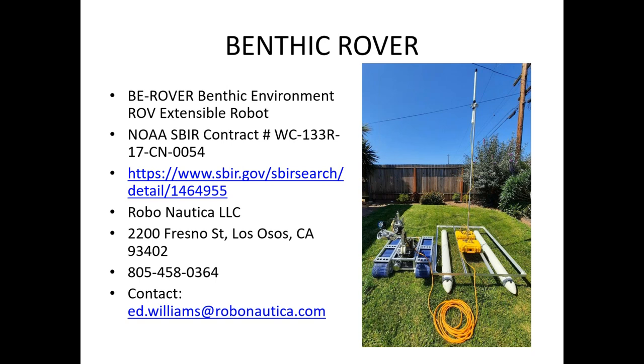So the product is the B-Rover, the Benthic Environmental ROV Extensible Robot, because I was told that NOAA loves acronyms. But the project started back in 2013 after a visit to Gray's Reef as a volunteer, and I happened to meet a gentleman named Todd Recicar, who is a NOAA vessel captain and also a research diver. And since NOAA's been my heroes for a long time, I asked him, what could roboticists make that would just make your life easier, just to make it so that your vital mission is a little bit easier to do?